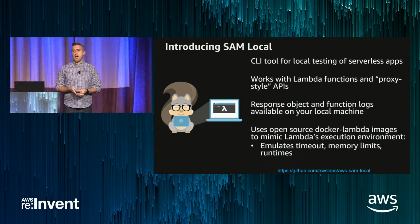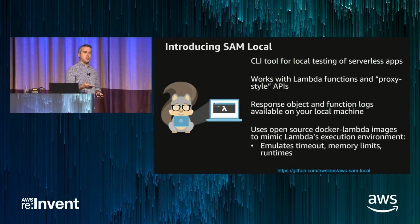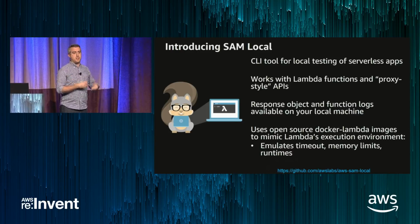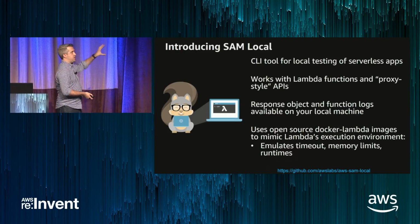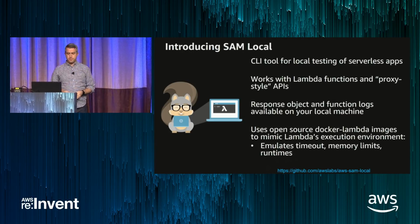So you have the ability to pass in, say, mock JSON data for Kinesis or Dynamo or S3 or SNS against that function running locally. No need for internet access or anything like that. And so this is a great tool for being able to build and test your Lambda functions.